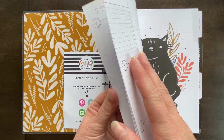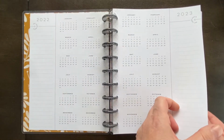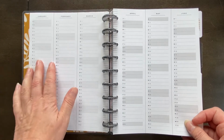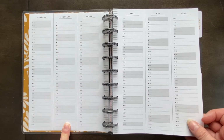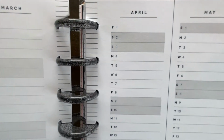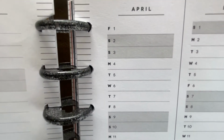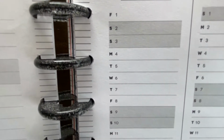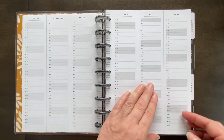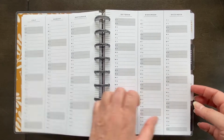I like the setup of them. Gives you full view of this year, last year. Gives you separate months. See that it tells you Monday, Tuesday, Wednesday, Thursday, Friday, and then the number and the month.